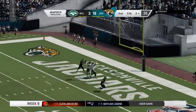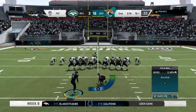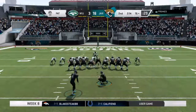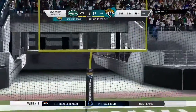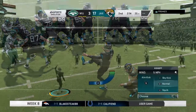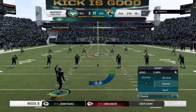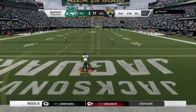Well, that didn't take long. The turnover instantly almost turning into points. And when that happens, a lot of teams have the mentality of let's strike right now. You've got them off balance after the turnover or the takeaway. Let's go get it. And that's exactly what they did. Extra point tacked on by Lambeau. And the lead is now 17-3. And Lambeau now, after the touchdown, he'll kick this one away.